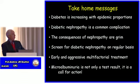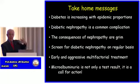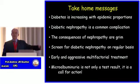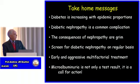So the take-home messages: you already know that diabetes is increasing. Here, that's certainly true. Diabetic nephropathy is common. The consequences are grim if left untreated. Screen for diabetic retinopathy, of course, and for diabetic nephropathy. They tend to go together, and both can be treated and progression prevented by early screening. If you get patients with microalbuminuria, hammer the blood pressure down to normal, and the chances of them progressing are markedly reduced. So it's early and aggressive multifactorial treatment. And remember, microalbuminuria is not just a test result you file in the notes. It's a call for action, intervention, and prevention of progression to something which is miserable.